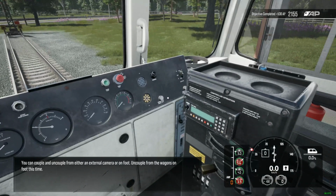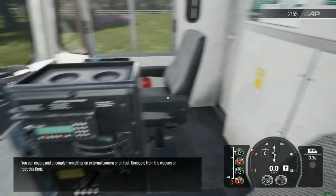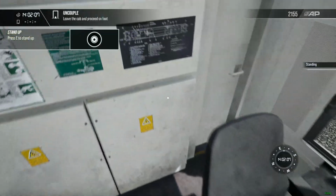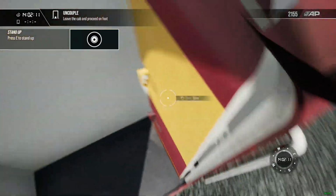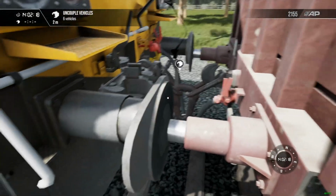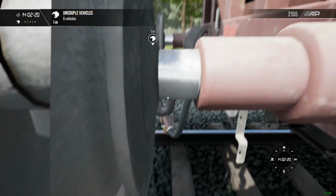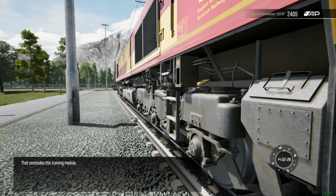Remember, you can couple and uncouple from either an external camera or on foot. So let's uncouple from the wagons on foot this time. That concludes this training module.